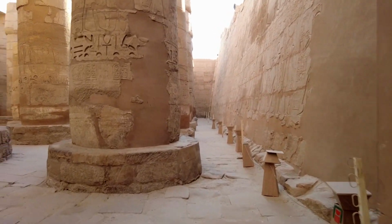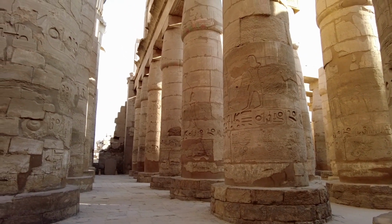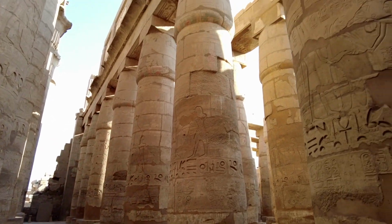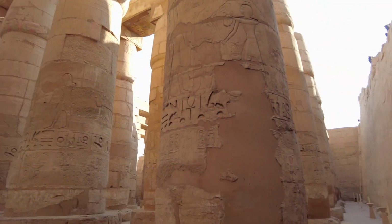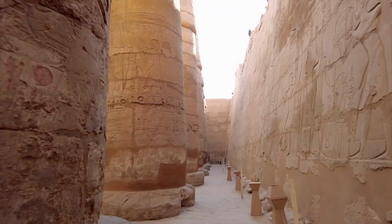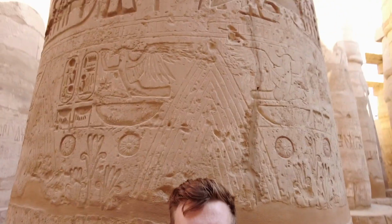Amazing. And how many columns? 134. Wow, thanks. 134 columns. Just amazing. Check it out. This is me next to one of the columns. They're huge.